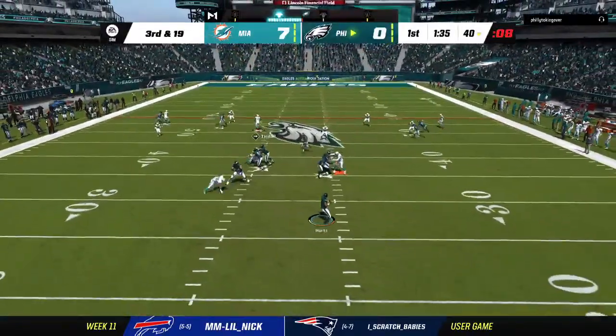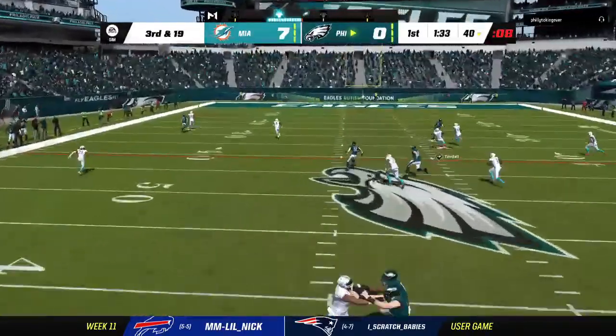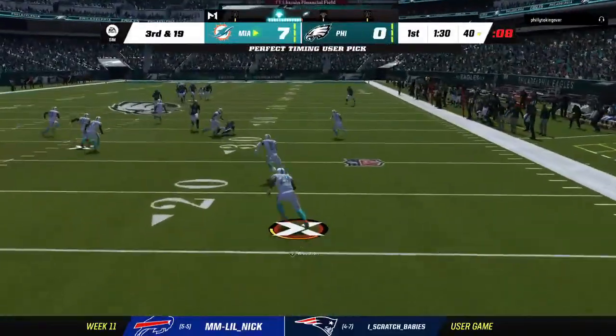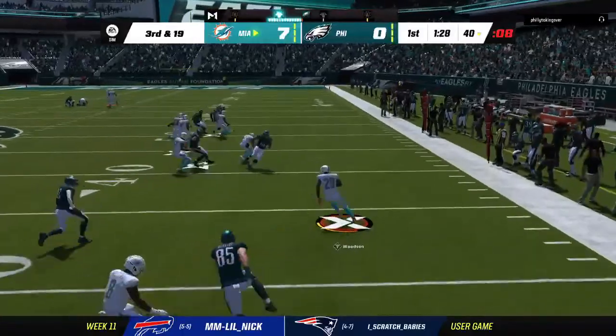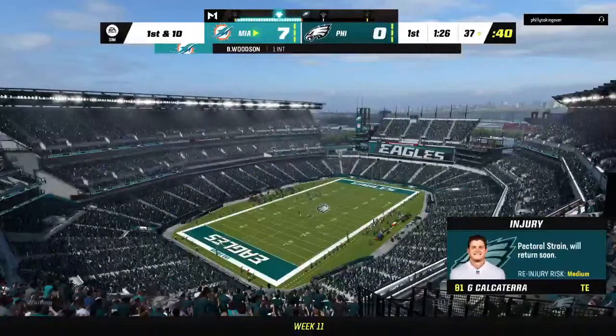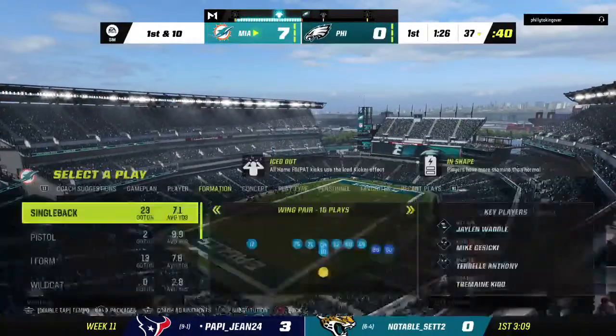65 looking to throw. He's going to rifle one deep left side. He rifles one that's intercepted. And the Dolphins are going to take over once again at their own 37-yard line.